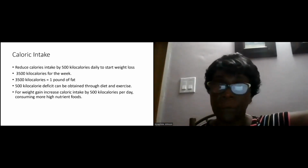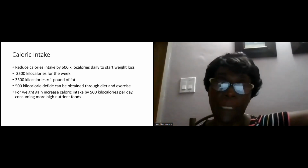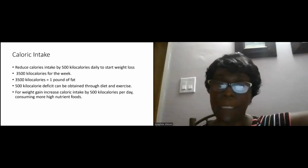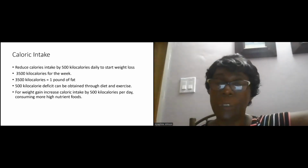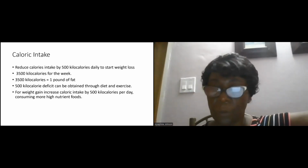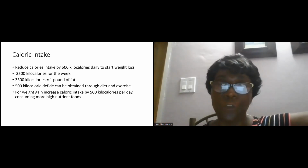I just said that you can lose some weight if you want by reducing your energy intake. And you can gain some weight by increasing. But if you're going to eat more calories, make sure they're higher in nutrients than calories. Good nutrients. You can eat some high calories, but make sure most of your food is very good, high nutrient.